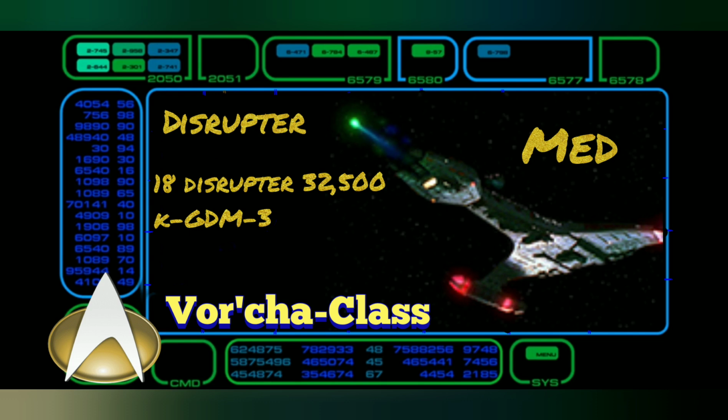Now, this ship is using newer disruptor technology, so it has a KGDM-3. So it can fire a beam just like the Federation starships can. So it's a medium range rather than short range like the birds of prey are. That has 18 disruptors. Now, I want you to keep that number in mind till later. So 18 disruptors at 32,500. And the reason I'm saying that is a Federation Galaxy-class starship carries about 14 phaser emitters. So if a phaser emitter gets wiped out or damaged, the Galaxy-class has 14 of those weapons. So that means that obviously there are more weapon pods aboard the Klingon ship.